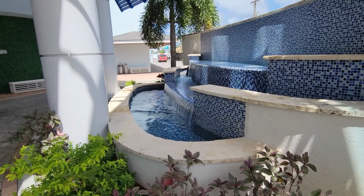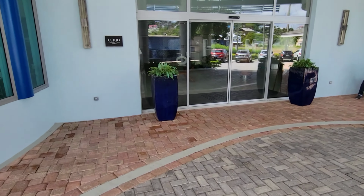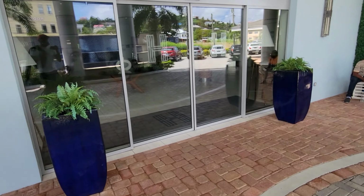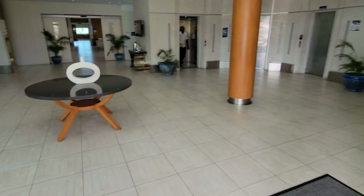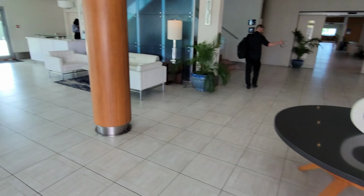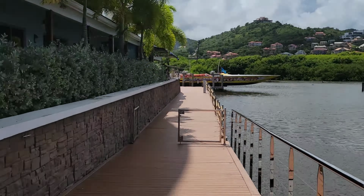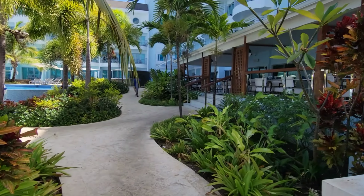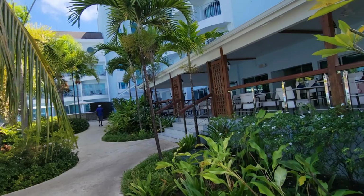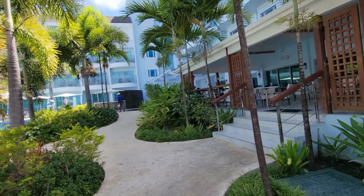Oh, it has a nice little waterfall. Nice little lobby. Yeah, so this is the Harbor in Rodney Bay, Saint Lucia. This is one of the little restaurants. They have a buffet in there.